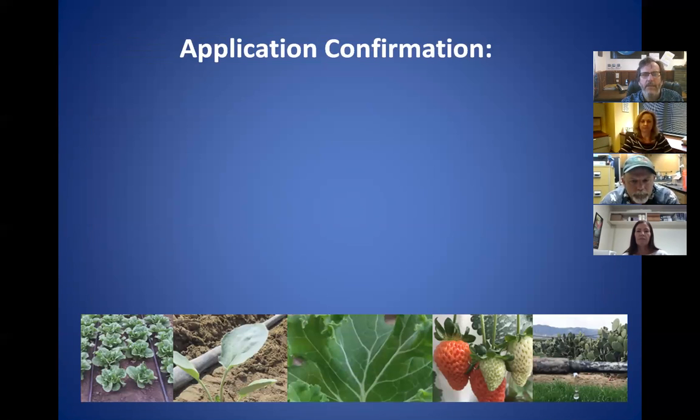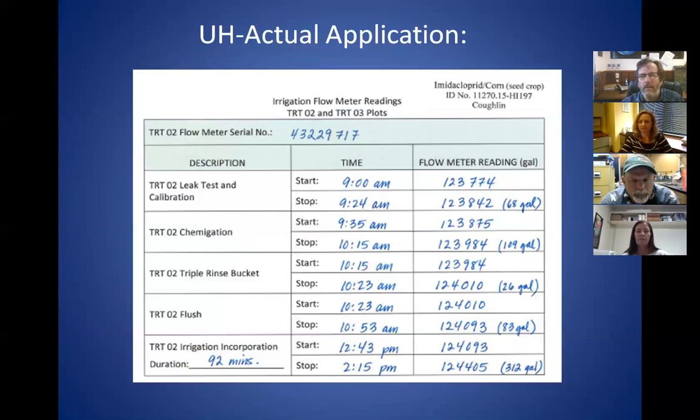Cool. Okay, so application confirmation. One of the things that was interesting is that you guys chose 2 different ways to verify what you did. Again, Julie, this is a great form. I like this. There's your leak test. There's the actual application. There's the rinsing of the bucket. And then there's the flushing of the system. And then you even record the time. So this is excellent. It's very logical and sequential documentation of what happened.